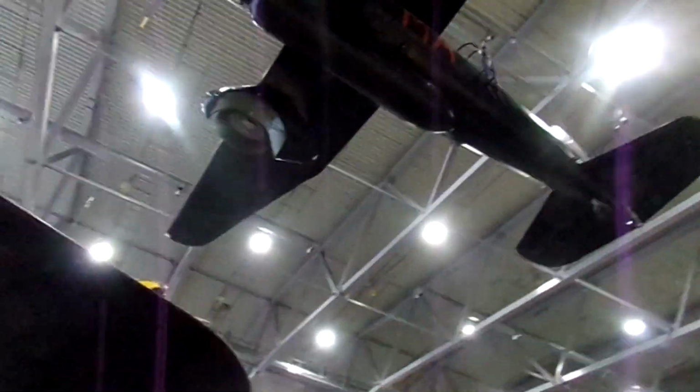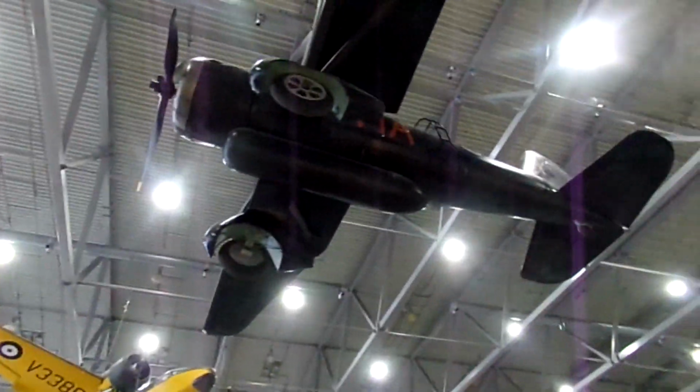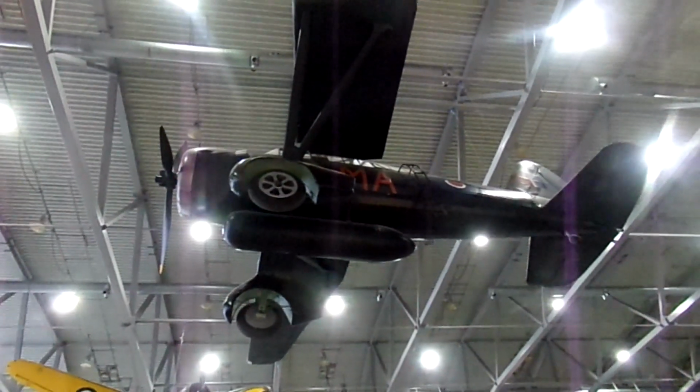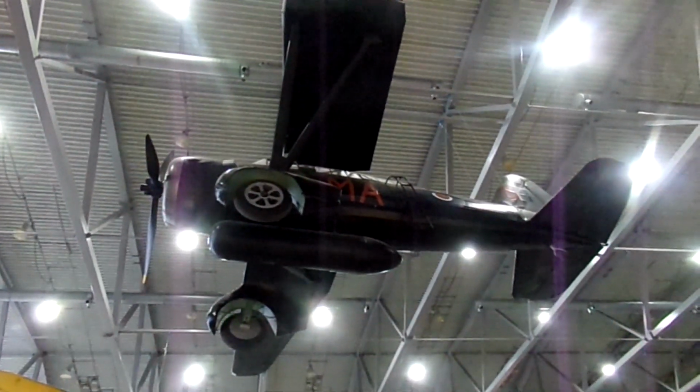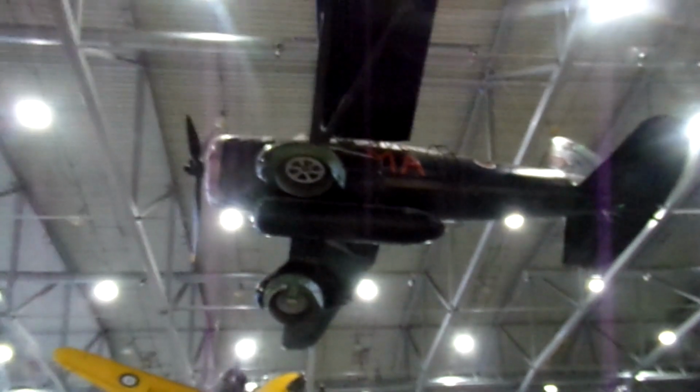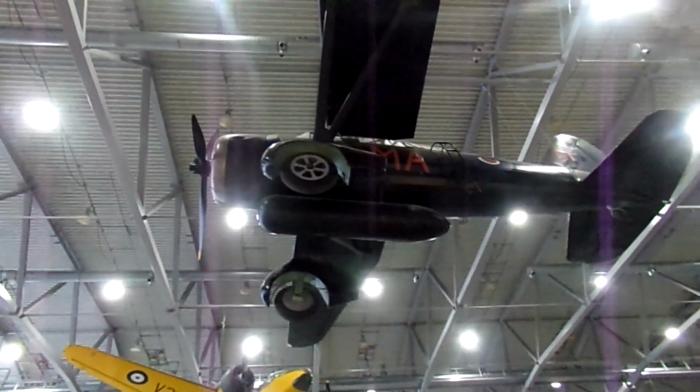This aircraft has been fitted out as a special duties Lysander, just like the one up at the Shuttleworth collection, even based around the same squadron. This is MA-J, which was nicknamed Jiminy Cricket. The aircraft carries a wing tank, underbelly fuel tank, and a ladder for special duty operations. Let's go check something else out because it hurts this angle.